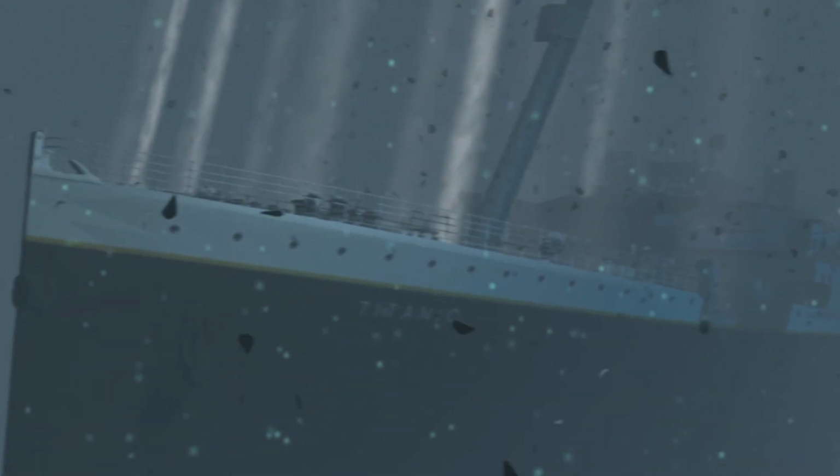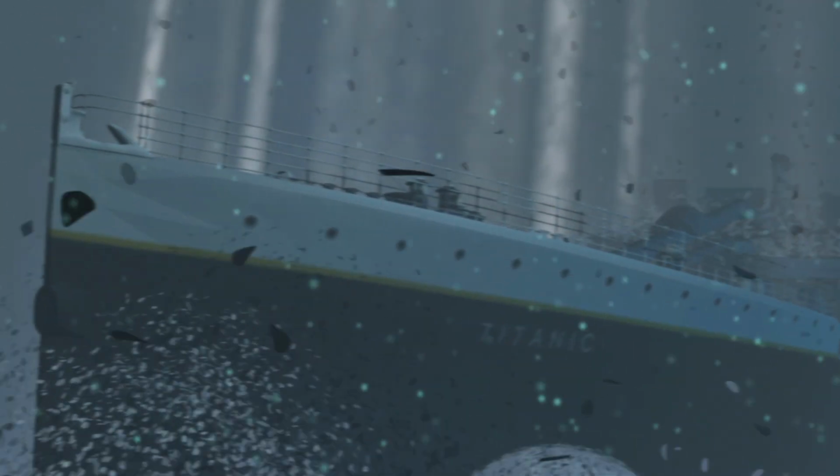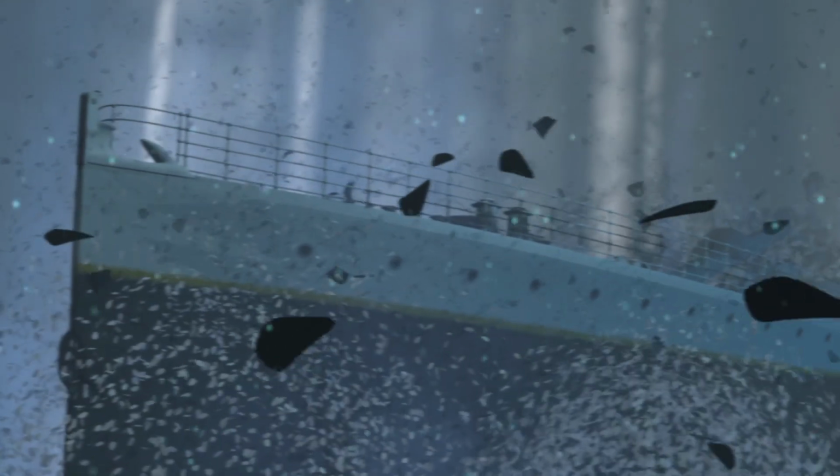When Titanic hit an iceberg in the North Atlantic on the night of the 14th of April 1912, she sank within 2.5 hours. She was carrying around 2,240 souls. Just over 700 survived. There has been speculation over the origin of the disaster ever since.